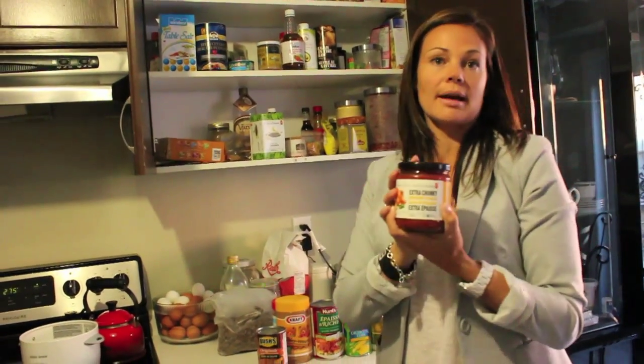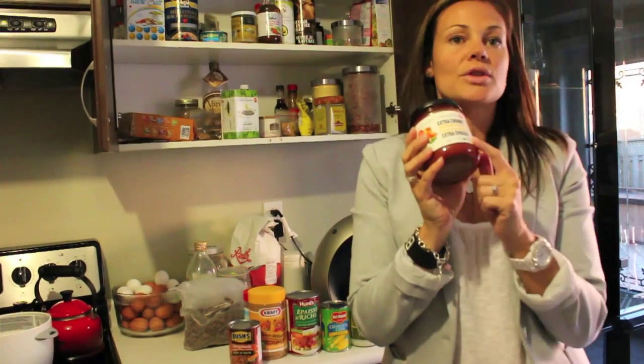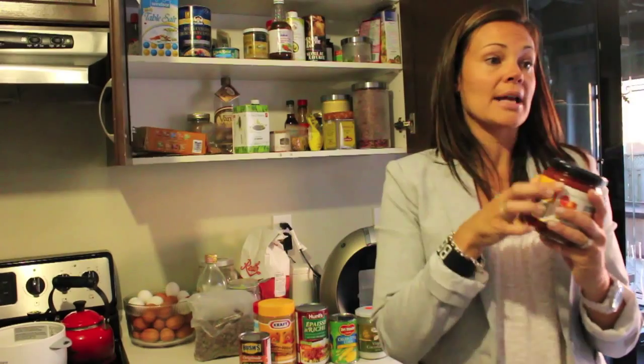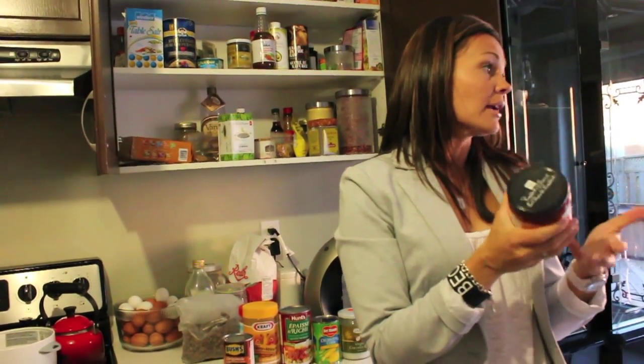Extra chunky salsa. I love this. President's Choice. There's no sugar in it, which is surprising. You gotta check your salsas. A lot of them have sugar. This one doesn't. So this is great. And as we threw out the ketchup, this is a great substitute we use on our eggs in the morning.